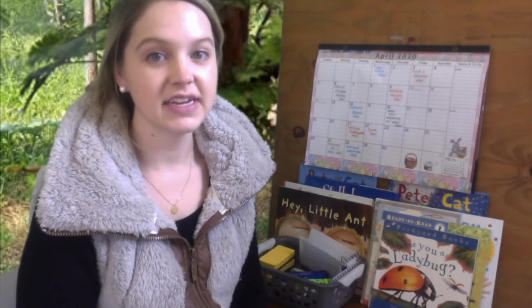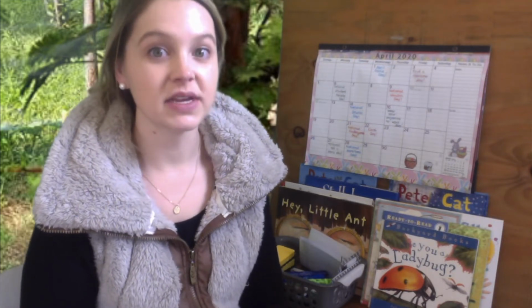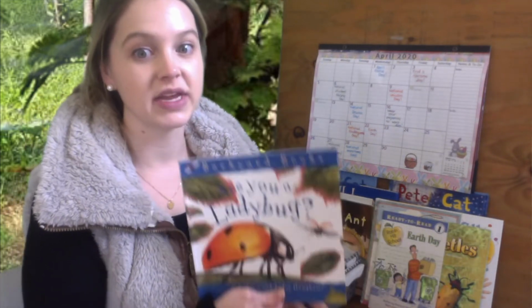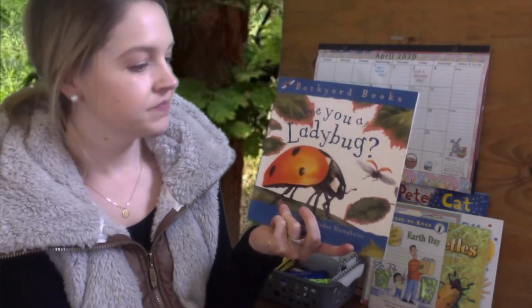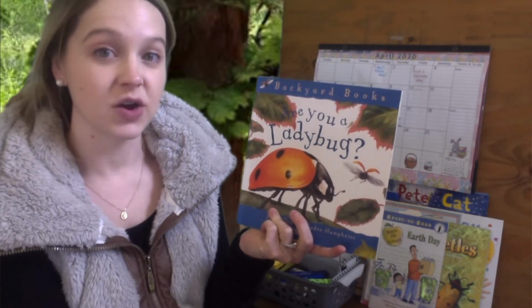Hi friends, for today's Read Aloud, we're going to be reading a nonfiction book about ladybugs. There are some illustrations in this book, so it looks like it might be a fiction story, but it's all real information, so we can say that it is a nonfiction book. This book is called Are You a Ladybug? And what I want you to pay attention to is the answer to that question.